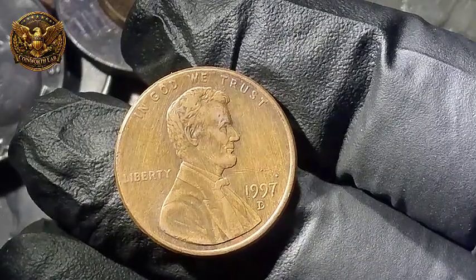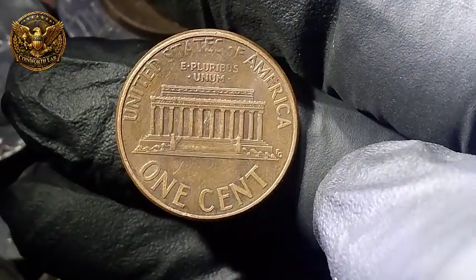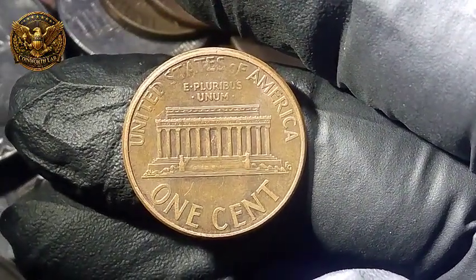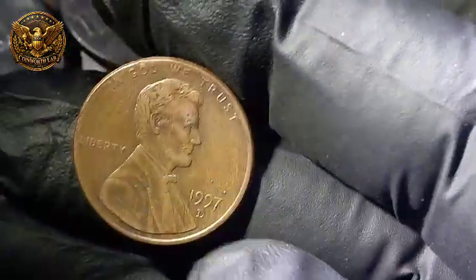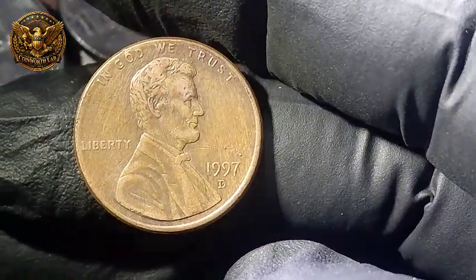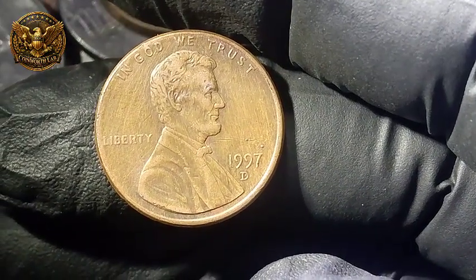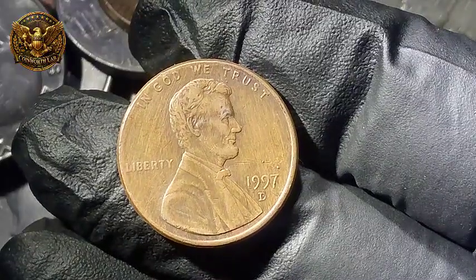because even if it's not the ultimate $45 million variety, 1997D had several other valuable error types that are worth thousands. Fourth, and this is critical, if you find a coin with multiple errors, do not show it to just anyone. Take it only to a reputable major grading service like PCGS or NGC, because unfortunately, once word gets out about a potential $45 million coin, you'll be dealing with people who might not have your best interests at heart.